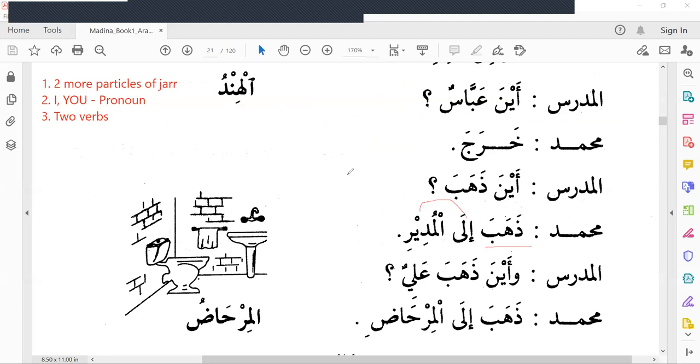Mudir, headmaster. If it is a college, we can say principal. If it is school, then we can say headmaster. If it is an office, we can say director or manager. It's kind of the head of the place. Here we are talking about school students, madrasa, correct? So we can translate as headmaster. Dhahaba ilal mudiri, went to the headmaster. That means he went to see the headmaster.